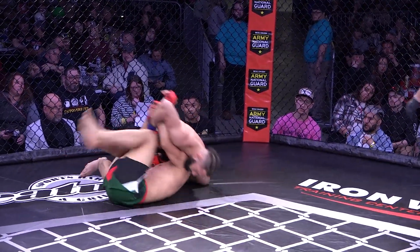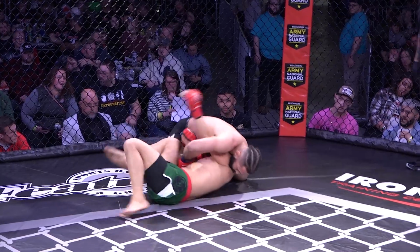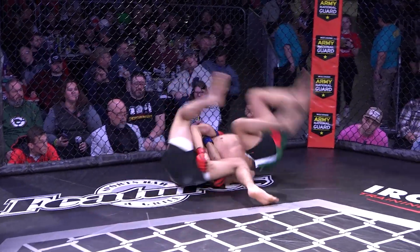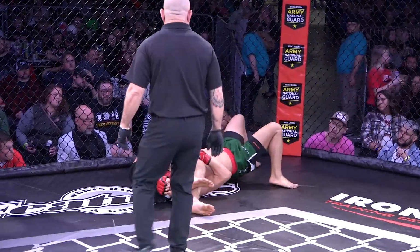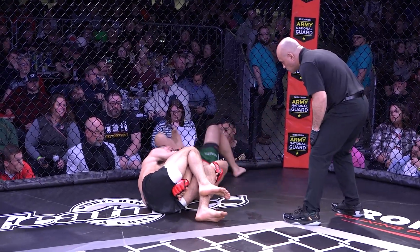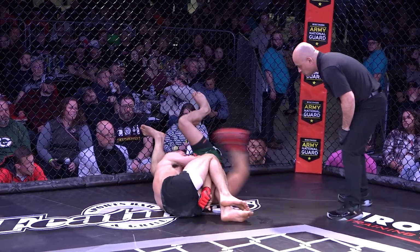Now he's potentially going to mount, but he's got side control with a head. Okay, so now he looks like he's got that anaconda choke, getting pretty deep there. If he can hook Dago's leg there, it's a bad position for Dago. And he's really squeezing.